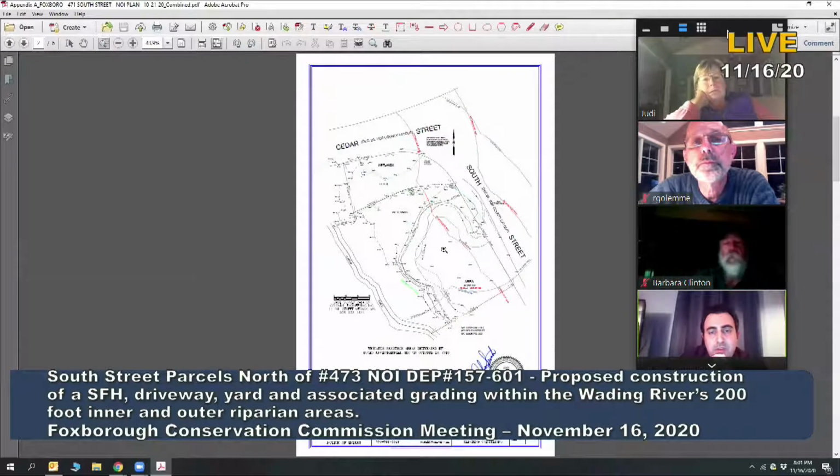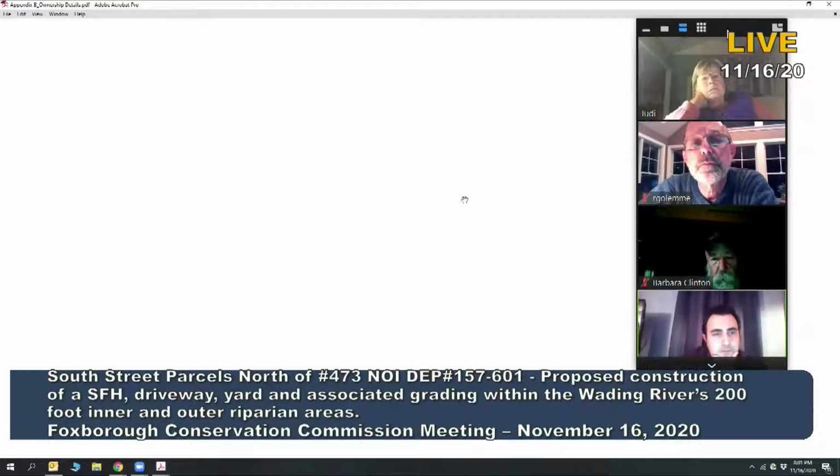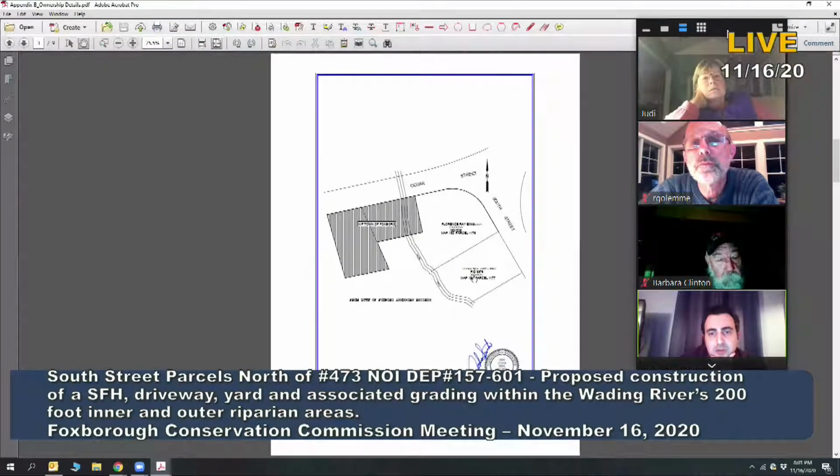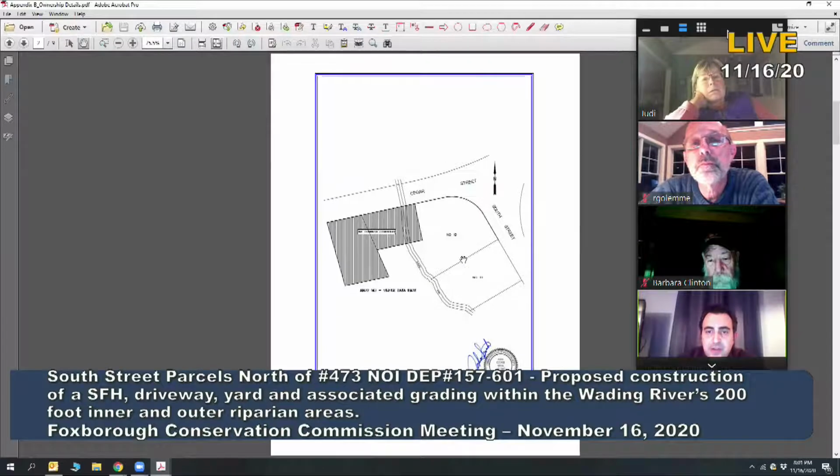So the town assessor information, and I can pull this up. The assessor information isn't really very accurate until recently that they had it owner unknown, as you're aware. This is the current assessor information from the town of Foxborough, but this shows the 2 parcels. Here, this is 1 parcel. We've included both of these in our application.